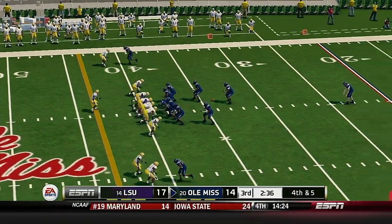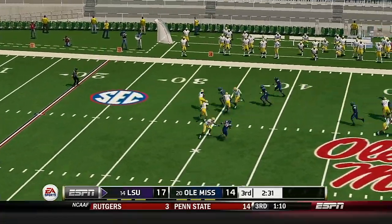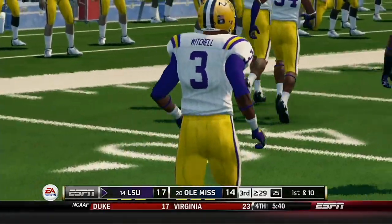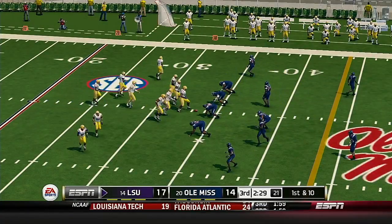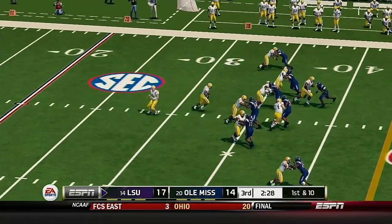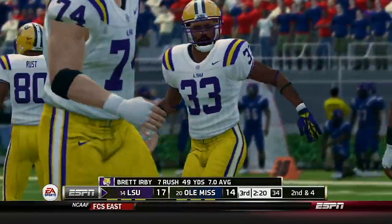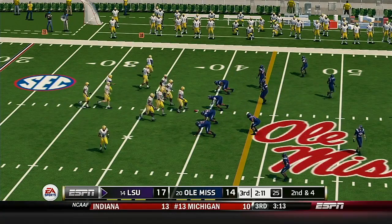Mitchell is back deep to return the punt. And he's taken down at the 33. We're about set to start things up again. LSU is up by three. Brought down after a nice run up the middle. That'll make it second and four. So it's second down now, and they need about 4 yards to pick up the first.